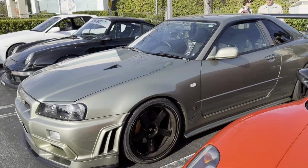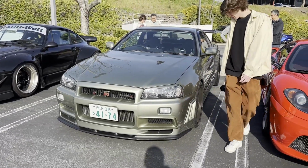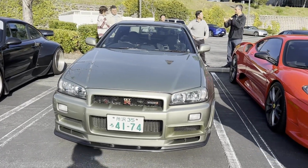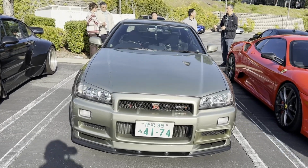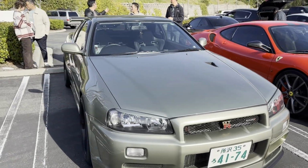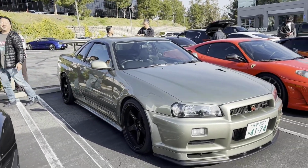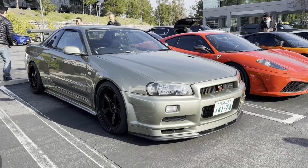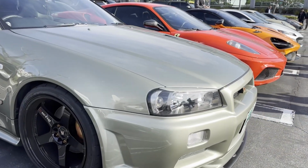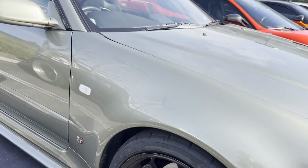And Andy's, I think this is like a V-Spec too. Sorry, I don't know Nissans at all. So Andy has a red NA1 also with M7s and probably some other wheels, spoon exhaust, but this is probably his most famous car. Oh, there he is right there. Hey Andy. Sorry, I can't name off anything on this car. That's not my specialty. Except for the Nismo wheels.